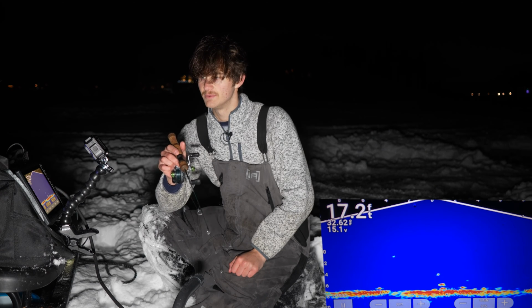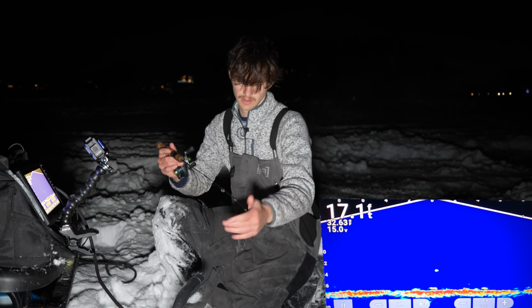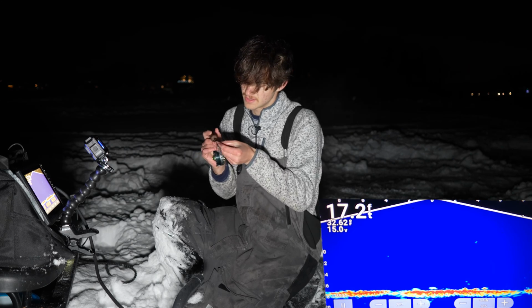He's making his way up. Slowly but surely, he is making his way up. Yeah, okay. Let's get this thing out of the water here and let's go find some other fish we can target. These guys are just not aggressive.